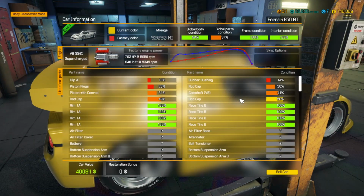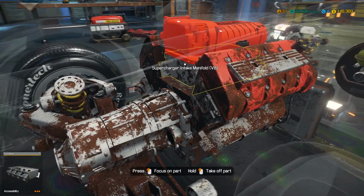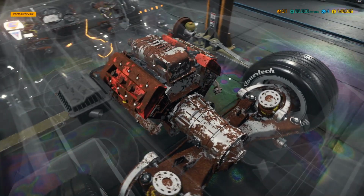Oh, what's our car value at? So we bought this for $25,000. I don't even have to put that on the screen because my memory did not fail me for once. And the car value is currently at 40,000, so we're not doing too bad here. Let's pop this sucker open here and take a look at what we got going on.